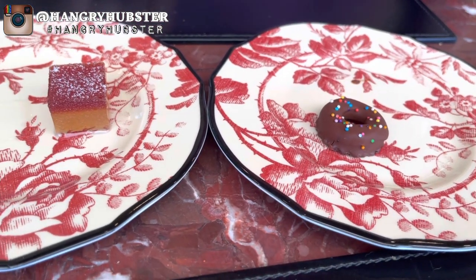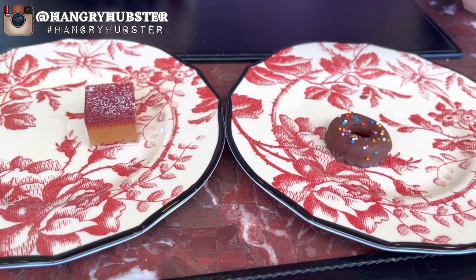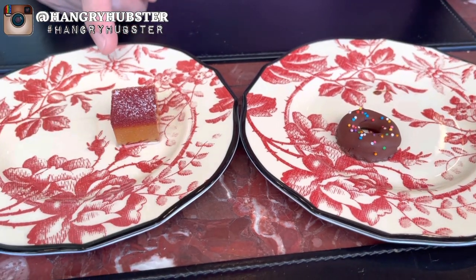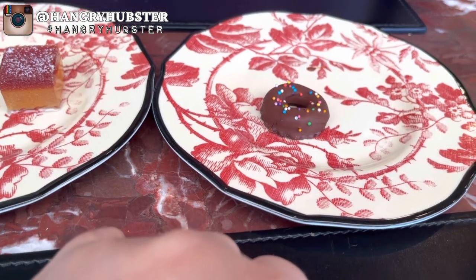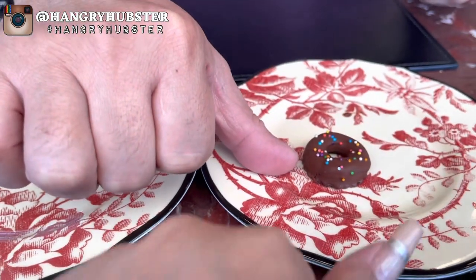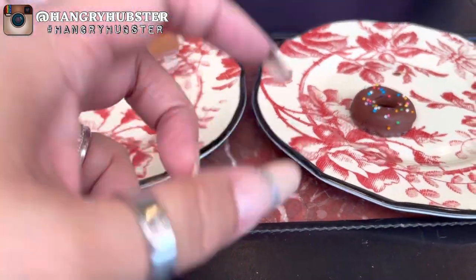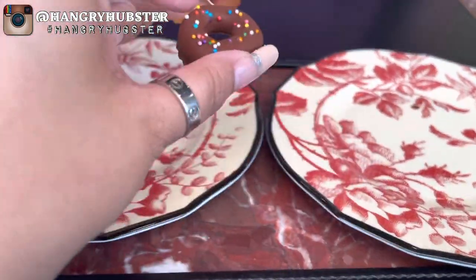Hey guys, so they gave us some complimentary tiny desserts. The donut right here. What is this one? I don't know. A jelly, like a jello, kind of sour. And then we got this mini donut. Has like a filling inside. They're really tiny. They're like the size of my nail. Like 1 inch. It's like a palate cleanser. Bite size, no? Jello. Cheers.